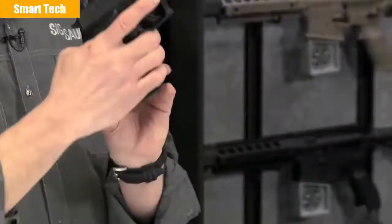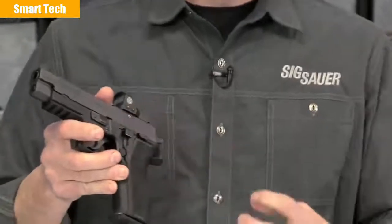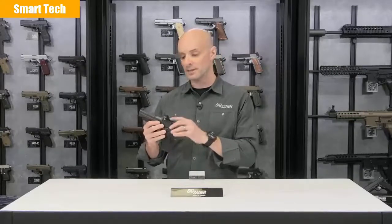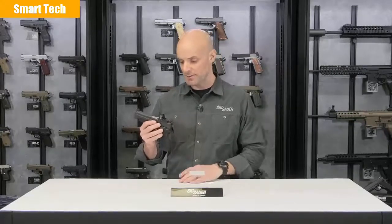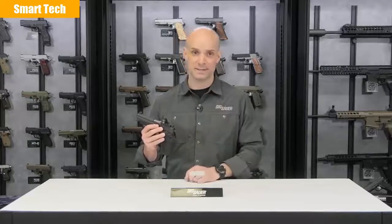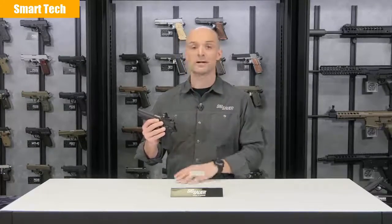You do have some intensity adjustments on the left-hand side, so you can turn up the brightness of the dot or turn it down depending on your lighting conditions out there, which is a real nice feature. One thing I really like about it, real easy to change the batteries on it. Right on top battery compartment, pop that off, pop on a new one. Not that you really need to change batteries in this thing very often, but it is there if you need to.